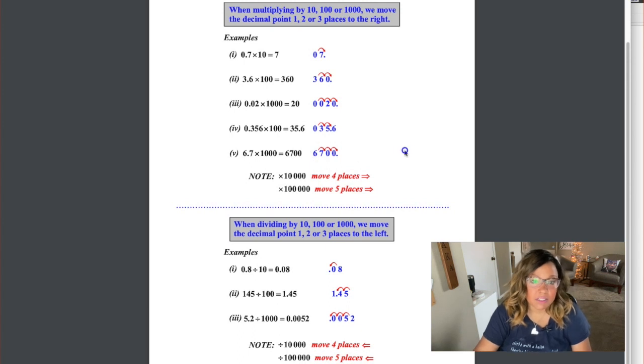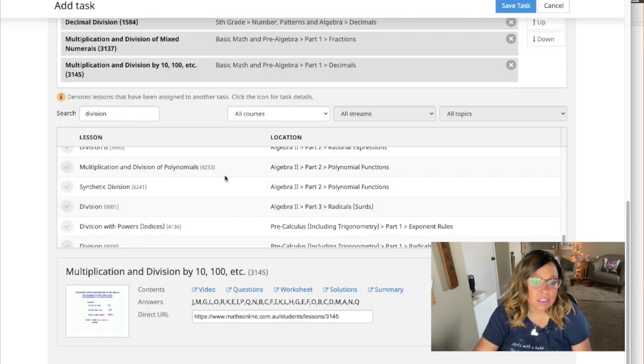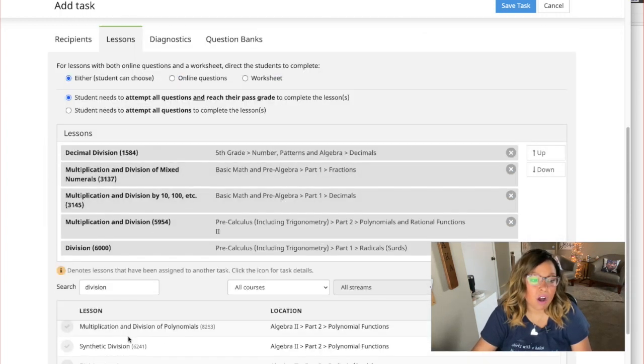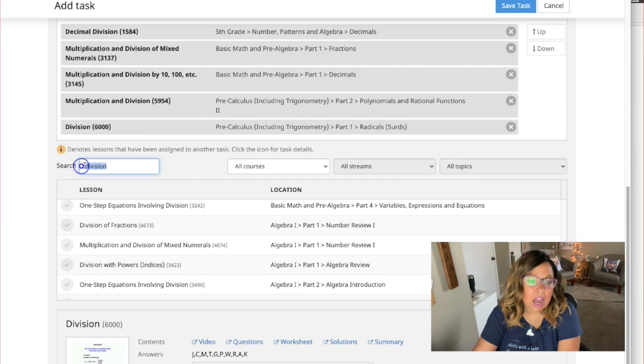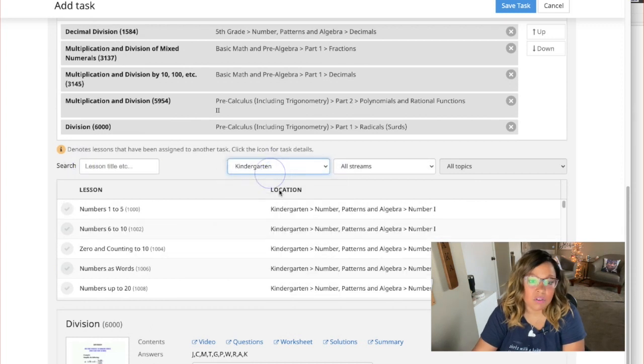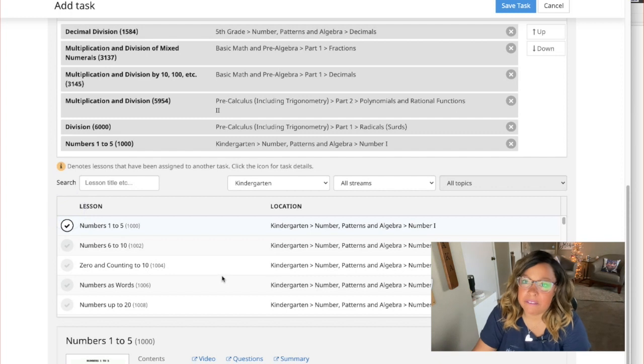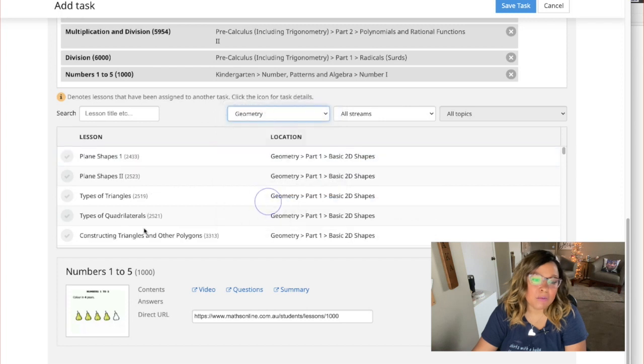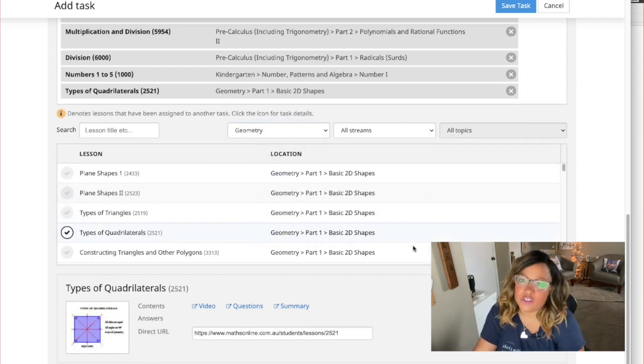So there's a summary of the lesson, and when you're doing the task, you can go through and see all the lesson encompasses. So you go through, you click whatever lesson you want. You can mix these up. You can do different things. So I have those on there. And then let's say I want my kid to review kindergarten, counting to 5. We need to talk about counting to 5 again. So I'm adding that one and go into geometry, and they need to know the types of quadrilaterals.